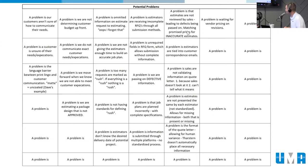Oh, sorry, I heard someone else jump in. A problem is a customer is unsure of their needs and expectations. They don't even know exactly what they want. A problem is a language barrier between the printer and the customer in the communication. So we went through this list of problems, and typically when you do a Lean and Six Sigma project, you realize quickly that there isn't a silver bullet. There's not one problem that if we fix that one problem, everything's going to get better. We realized that we had to kind of fix all of these problems because any one of these could lead to an error or a defect.